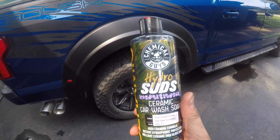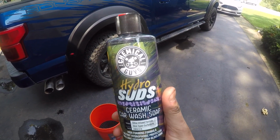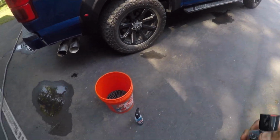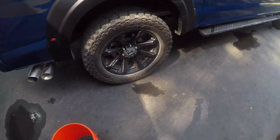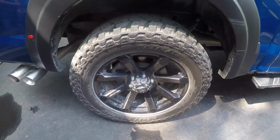So we are going to use Hydro Suds. This is a new product from Chemical Guys. It's my favorite car wash right now. Even on a non-coated car, this stuff is amazing. The suds are, well, it's the best car wash I've ever used, period. So we're gonna start with that. I also have just some Adams wheel cleaner, because as you can tell, these wheels are absolutely bombed. He drives on a dirt road every day, so we're gonna make sure those look brand new when we're done too.